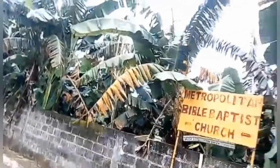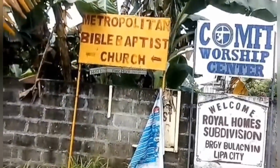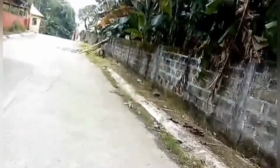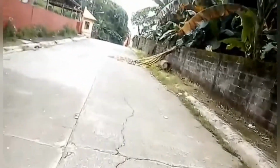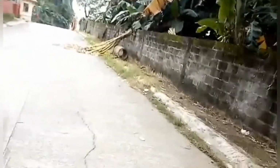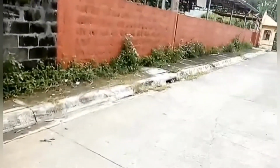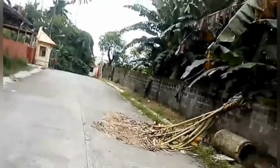Of course, there's banana trees everywhere. Actually, I find it funny, there's a Bible Baptist church. You don't see many Baptist churches in the Philippines, very few. The subdivision is not quite as nice as I was hoping, but a lot of these grow up because the weeds grow so fast and they don't have anybody to cut the ones out here by the road. So we will talk to you in a minute when we get to the house.